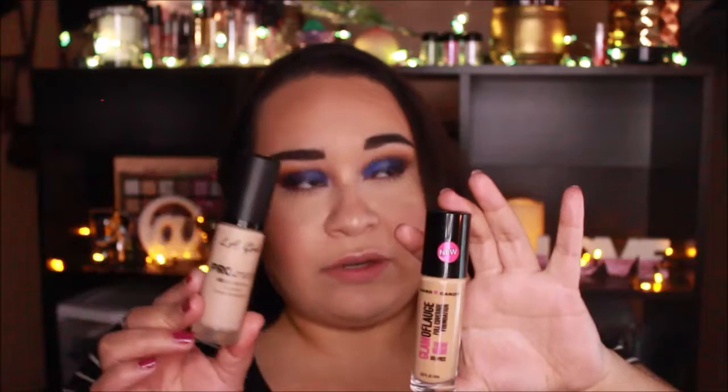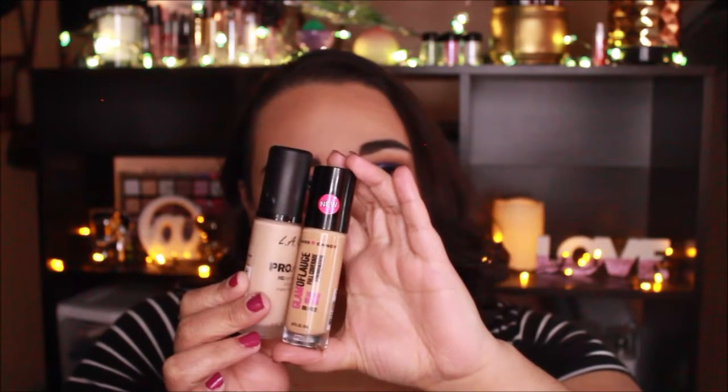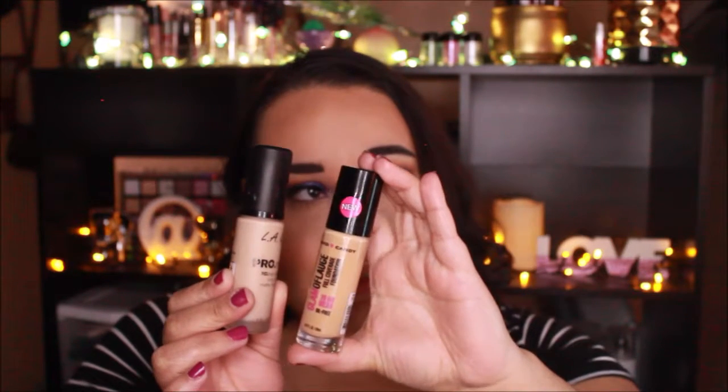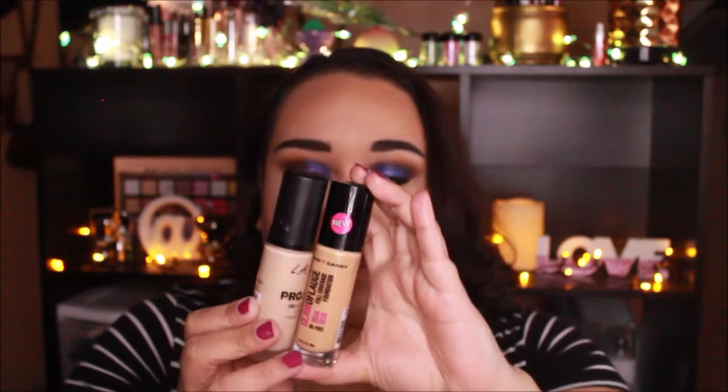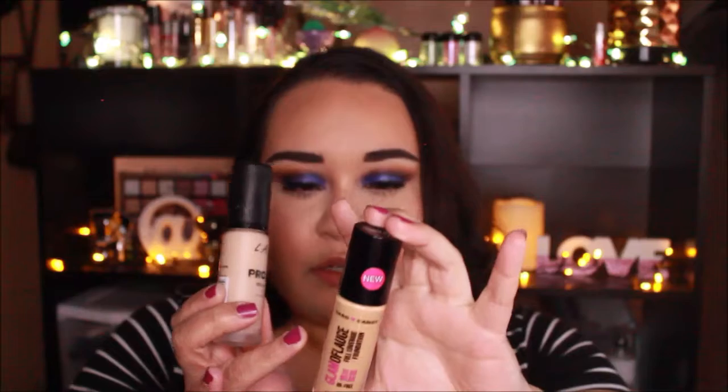So I mix it in with the LA Girl Pro Matte foundation, in the shade Natural. And this one is really light for me. When I bought it, it was a little bit too light, but like I said, I don't really like returning foundation, so I just kept it, and it works out great to mix these two. If you can see the difference of tone, this one is a lot darker than this one, but mixed together I do 1 to 2 pumps of this with 2 little dollops of this one, because I can't say pumps since it has the doe foot applicator.